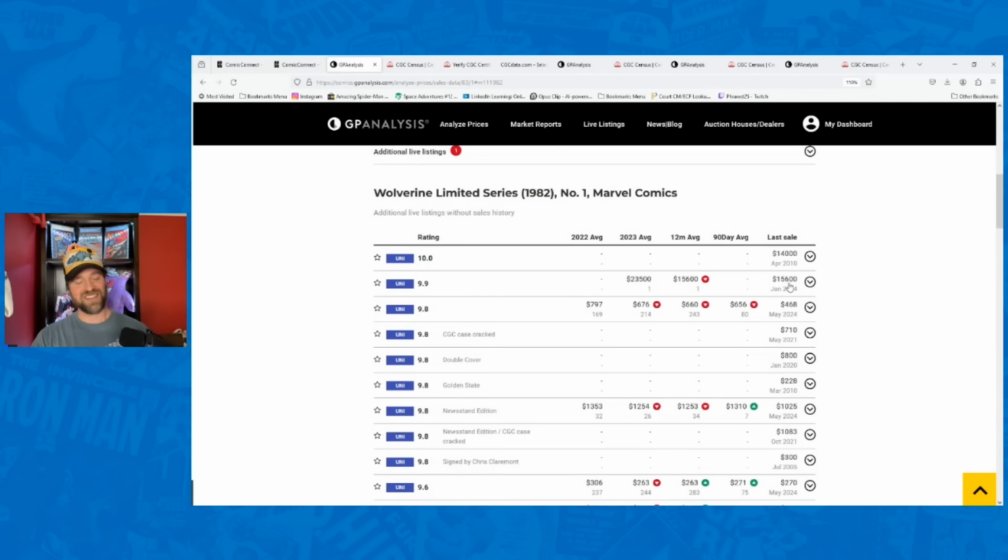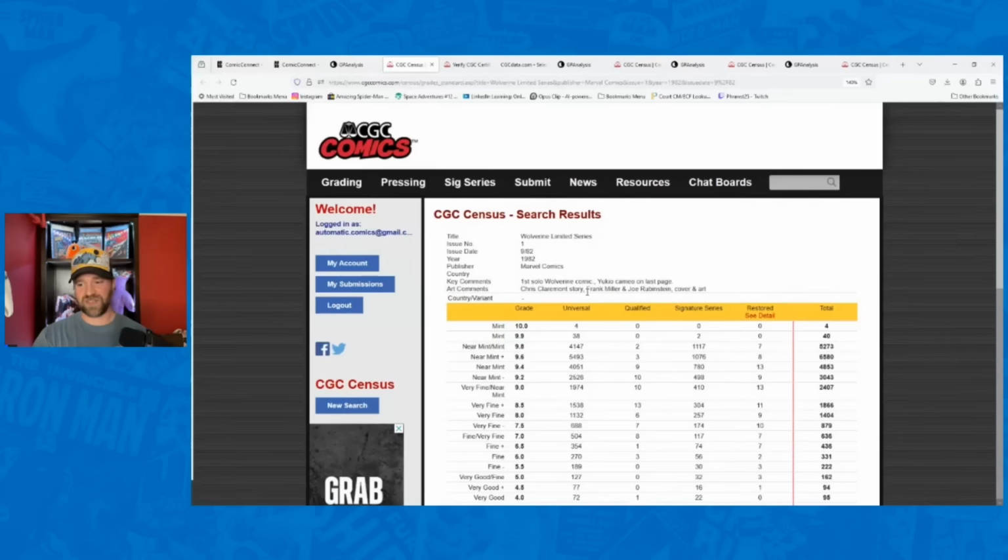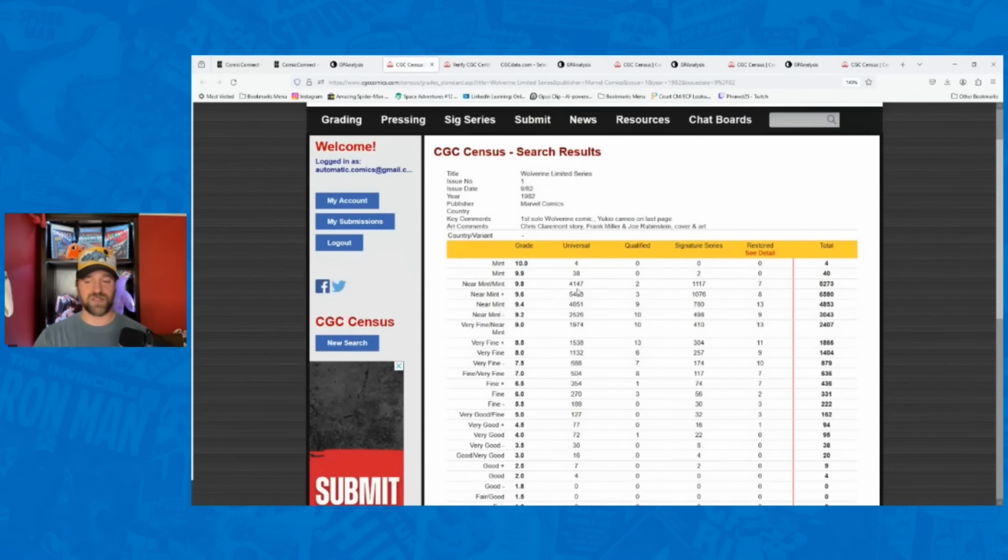But the thing that you should be thinking about with this is the census count. How stable is that super high end census count right now? This is one of the things that was talked about on Comic Tom. If we go to the census, you can see the census right now for Wolverine limited series #1: 4 10.0s and 38 9.8s. Now the interesting thing, going up 33% from 3 to 4 for the 10.0s, is interesting. The more interesting thing is how the 9.9 numbers changed. They went up a lot.